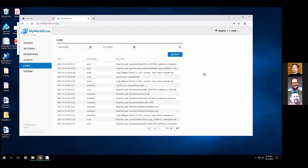Right. Logs are stored as text and XML files and are machine and user readable. So if you need more advanced access to them, this is what we did in the last five minutes or so: reading files, logging in, the paths we browsed, etc.